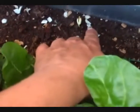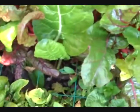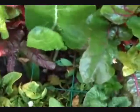And let's see, I have some others popping up down here. I put them in behind the Swiss chard, and they are popping up too. I was hoping they would come up soon. There's another one. There's several I see down there. The Swiss chard, since it's rained on it, and I put some azomite on it, is doing really good.